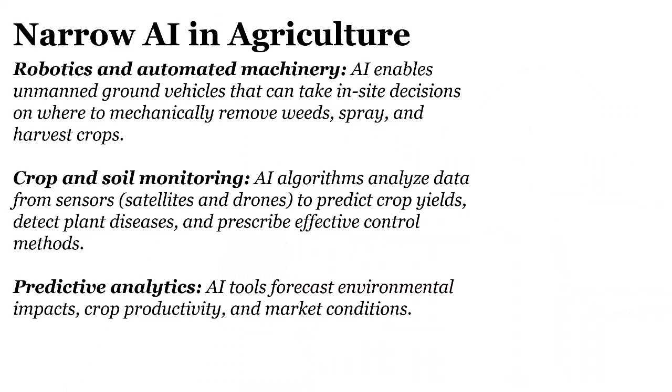So narrow AI in ag. I listed some applications that can be done through AI in agriculture. I'm not gonna read through everything, but you see robotics and automated machinery. The machine learning models would enable ground vehicles to take decisions, for example, remove the weeds or spot spraying, things like that. And then analyze data from sensors, from drones, from satellites, and then do monitoring, giving you feedback after that analysis.